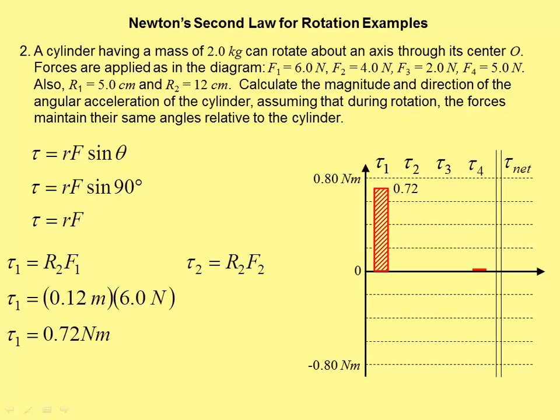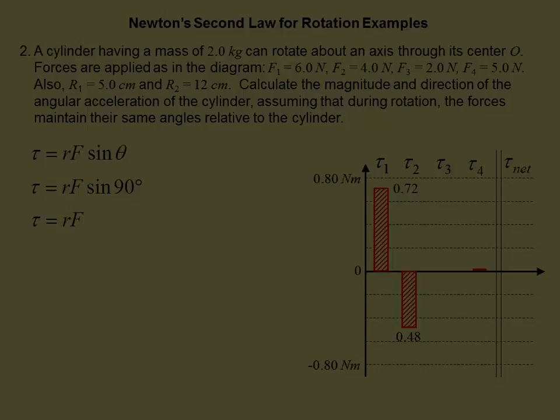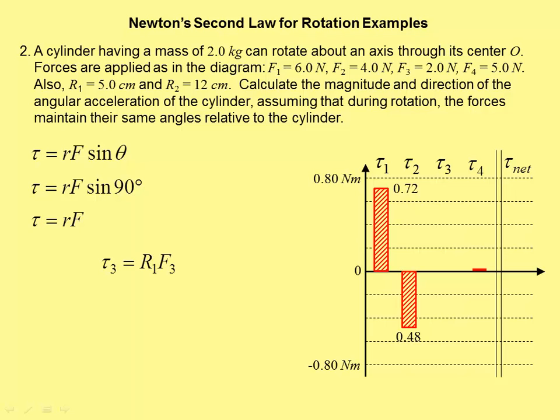Torque 2 is R2 times F2, which works out to be about 0.48 newton meters. Now remember, from our earlier discussion, force 2 would make it rotate clockwise, so torque 2 is negative. Torque 3 is only R1 F3, so that's 0.050 meters times 2.0 newtons, or 0.10 newton meters, and, like torque 2, F3 would make it rotate clockwise, and so it is negative.